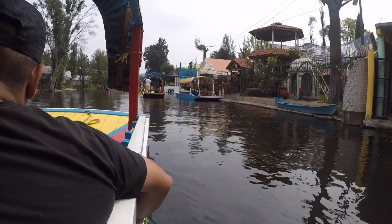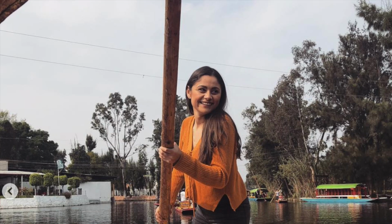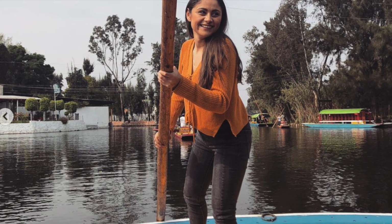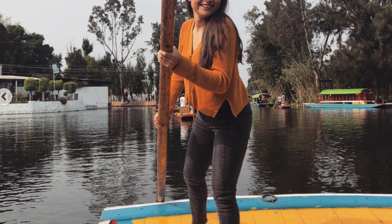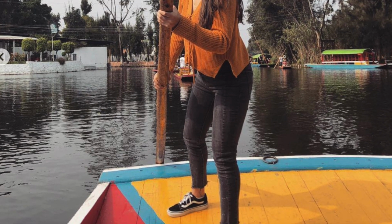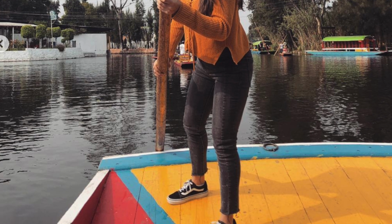Okay, before we leave Xochimilco, that's me on my way to get pulque. I tried pulque for the first time here, and if you don't know what pulque is, it's an alcoholic beverage made from fermented sap of the maguey plant. And if you have not tried it, and you're over 21 in the States, or 18 in Mexico, you should go try that. It is thebomb.com. Okay, moving on.